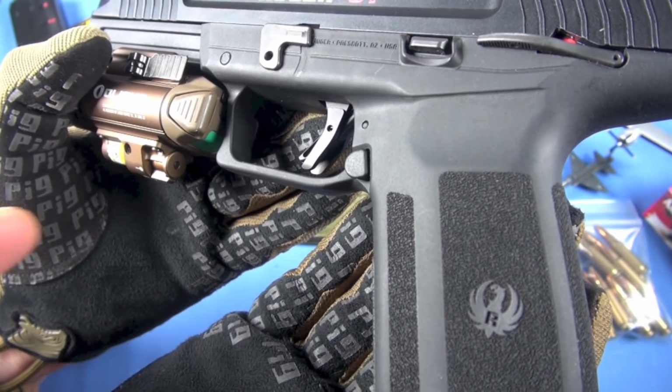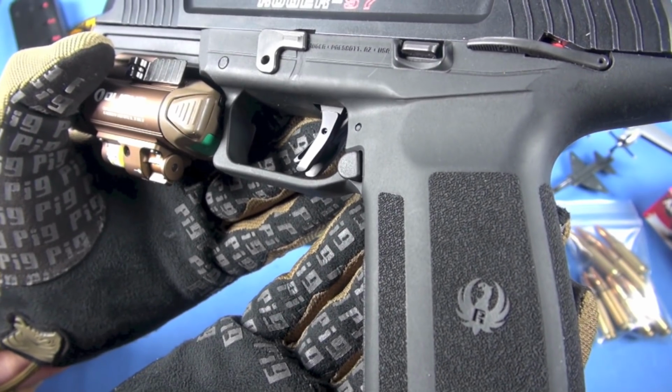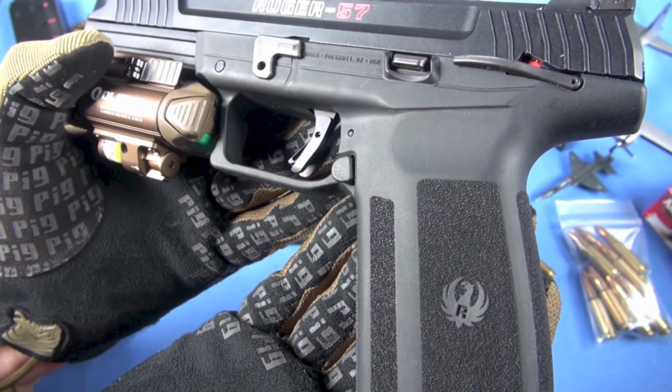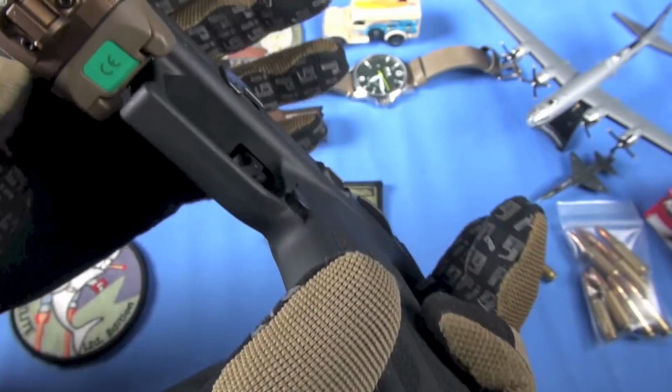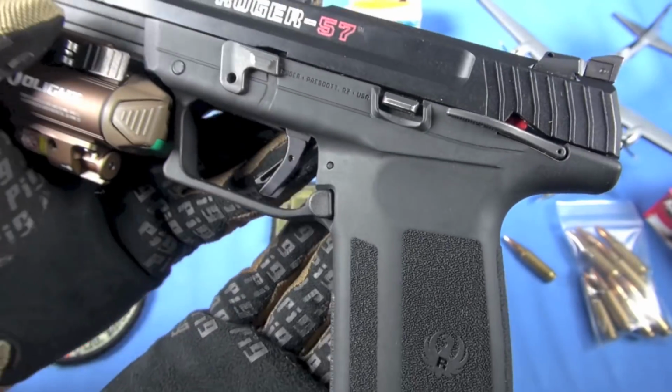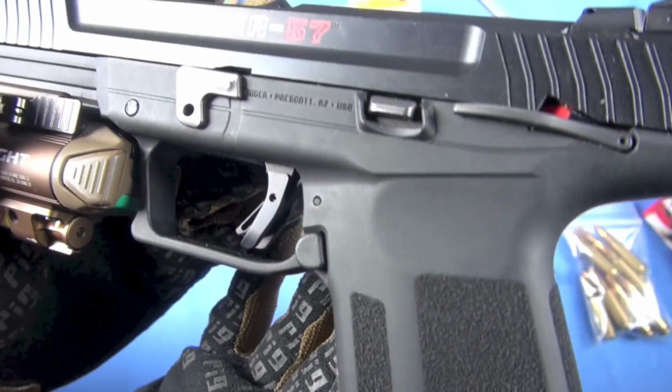It does come out to a good square, though. So yeah, you can leverage it enough. And unlike some other designs we've been reviewing, it's not slanted. Good magazine release. I think it is reversible for you lefty types. The trigger is pretty excellent, actually.